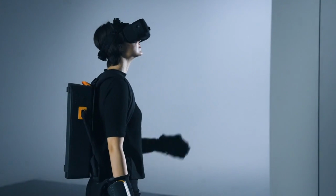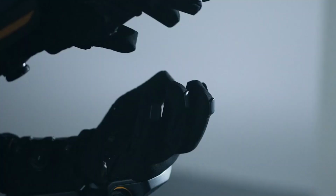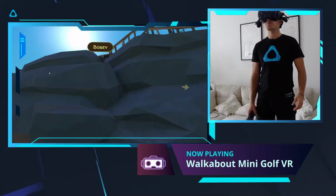Oculus Rift S, a PC-powered VR headset that offers a high-end VR experience with improved resolution and tracking capabilities over its predecessor, the Oculus Rift. Valve Index, a high-end VR headset that offers a large field of view and precise hand tracking, designed for use with Valve's Steam VR platform.